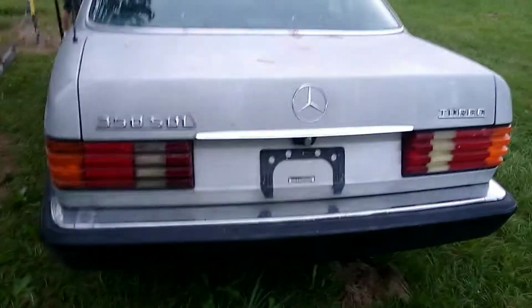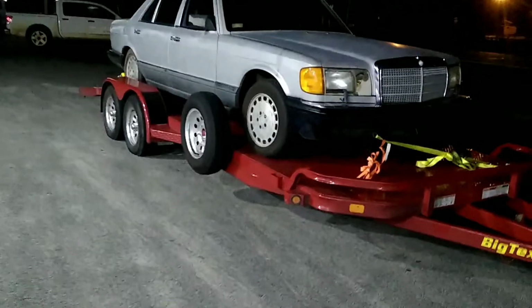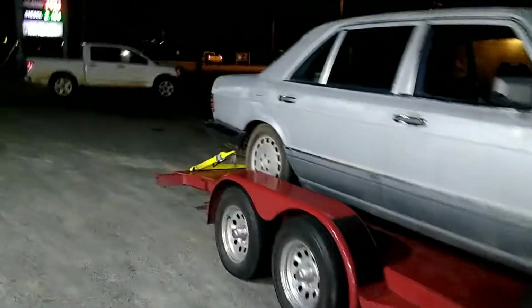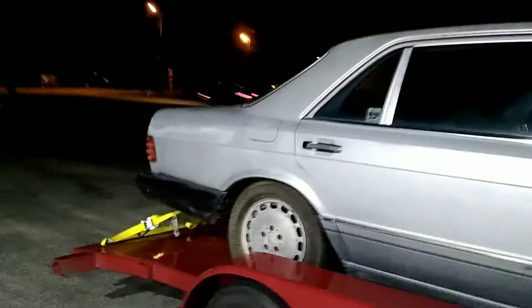SDL turbo diesel. There it is, fellas, in all its glory. We got up on the trailer. We gotta get a starter on it. But we'll get some better footage in the daylight.